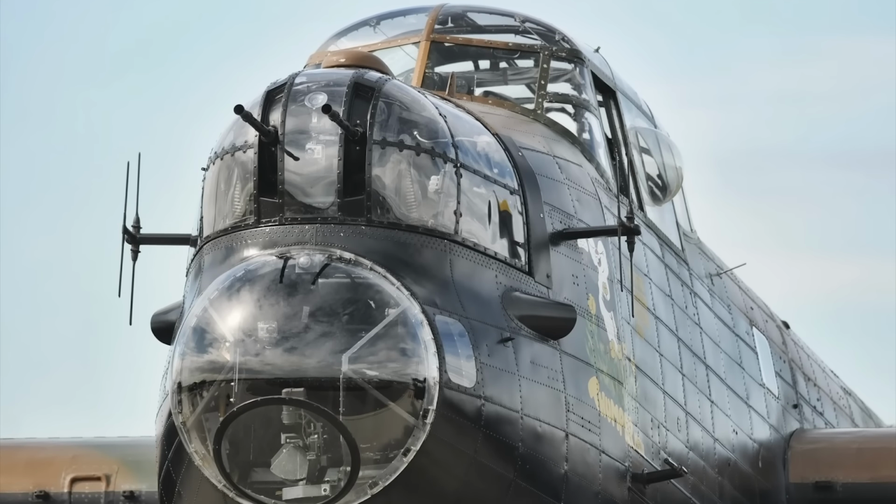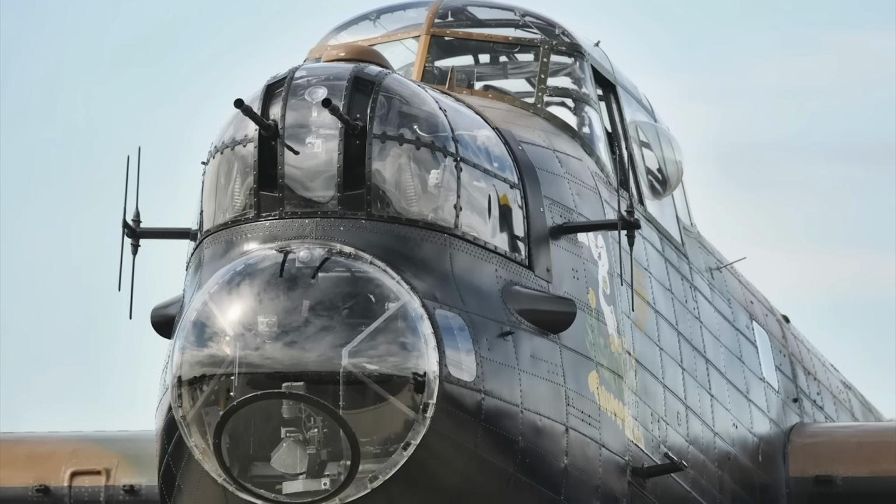But the Lancaster was not immortal, and its next trip could always prove to be its last, as it was for so many other crew members. The odds of them surviving a full tour of 30 operations were very low.